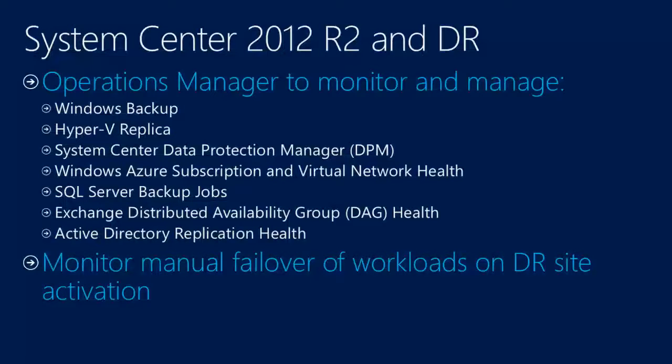I didn't mention in my introduction that I am a System Center Operations Manager expert. I've co-authored the 4 books in the Operations Manager Unleashed series from SAMS. So I've pretty much built my career on Operations Manager. And I'm delighted to be able to speak to you because I can share from firsthand experience that Operations Manager is a fantastic platform to be the single pane of glass that is observing and managing all of these different components of your DR solution.